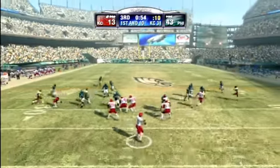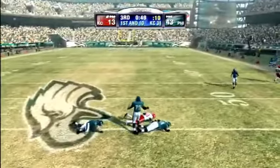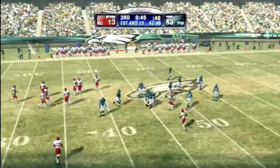He looks to throw on first down. Looking for a receiver. Brings it in. He's brought down at the 46-yard line. That last catch puts him over 100 receiving yards.